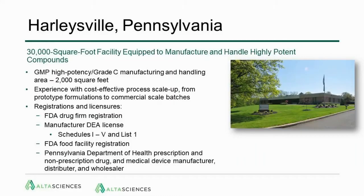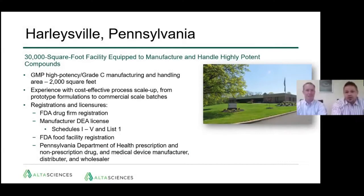So in Harleysville, Pennsylvania, we have a 30,000 square foot facility. We are equipped to manufacture and handle high potent compounds. In this facility, we do have a grade C high potency manufacturing room. It's approximately 2,000 square feet. Sean and I were two of the original designers 5 years ago. Coming up on 5 years.